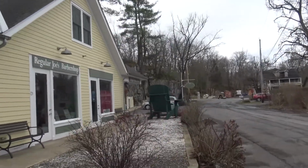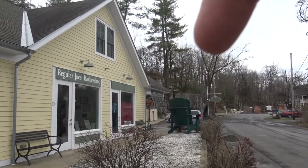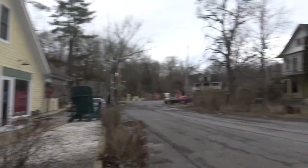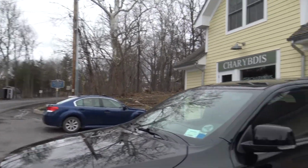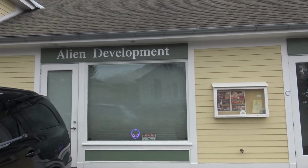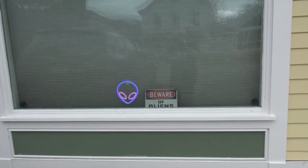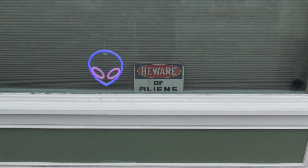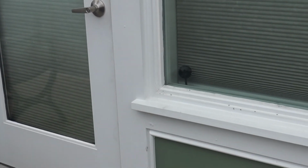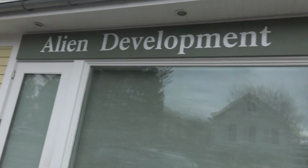How I was saying you stumble upon stuff, so right over here, that's Gnome Mountain on the other side of this big chair. We were just reading the sign here, but I'm walking by these stores and I really want to know what alien development is, because we have a neon light next to the Beware of Aliens sign. And just so you see, they're filming me as I'm filming them. I don't know what happens at alien development.